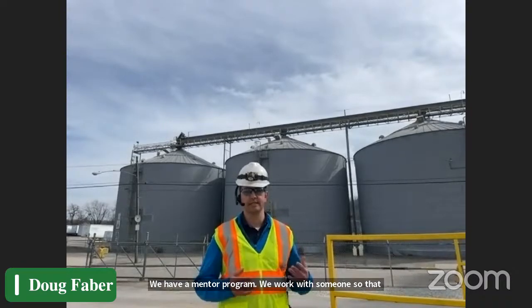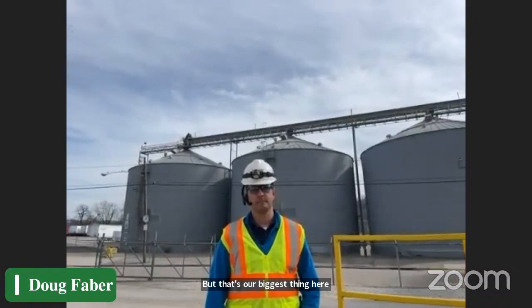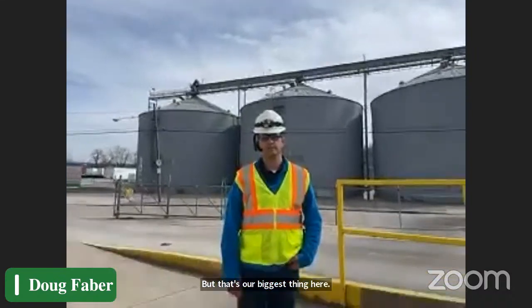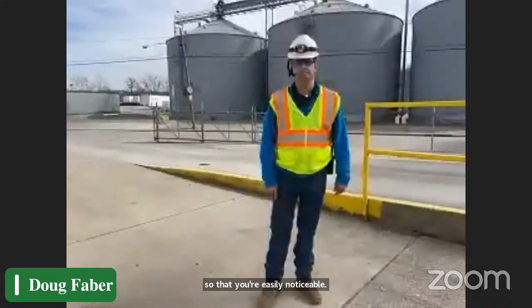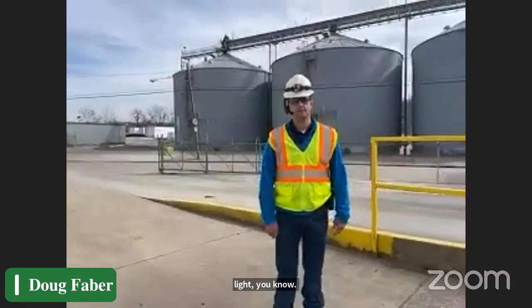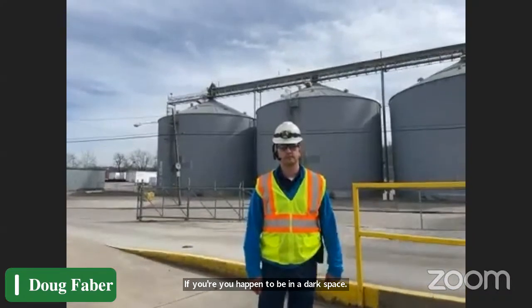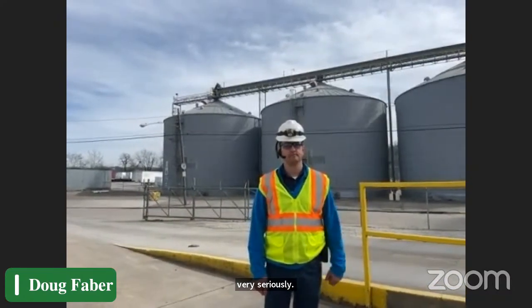Well, I see that right now you have some safety equipment on yourself. You've obviously got some coloration on there so that you're easily noticeable. You have a hard hat on, and it looks even like a light, if you happen to be in a dark space. So it looks like you guys take your safety very seriously there as well. 100%.